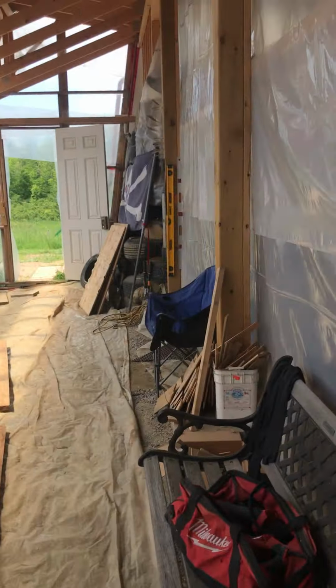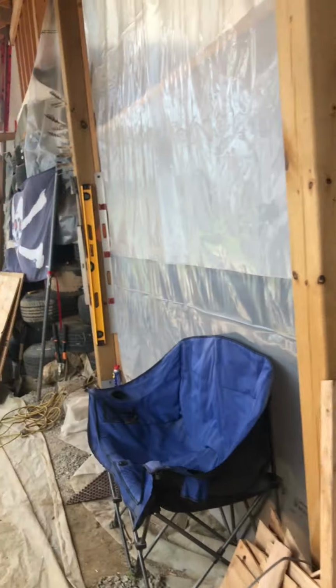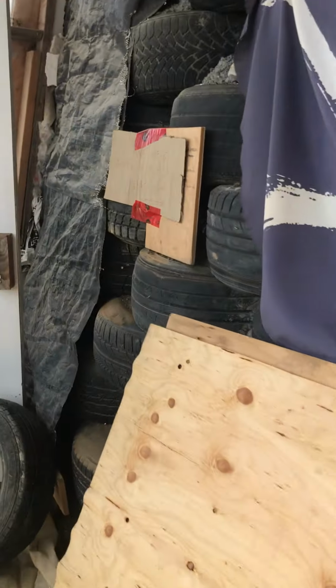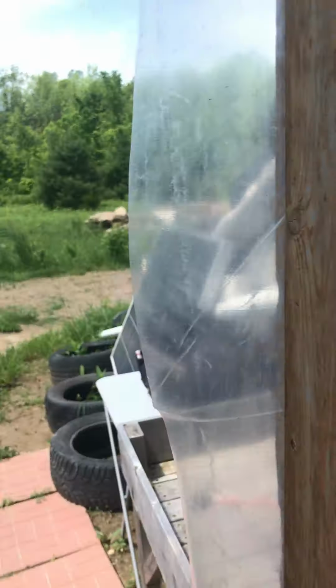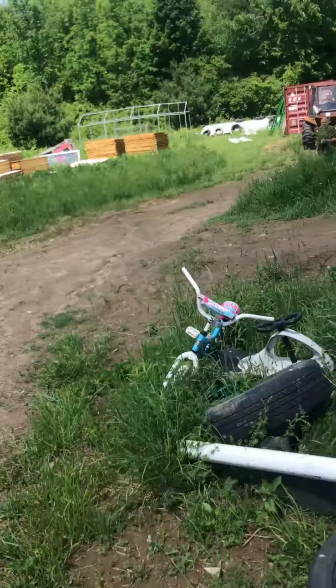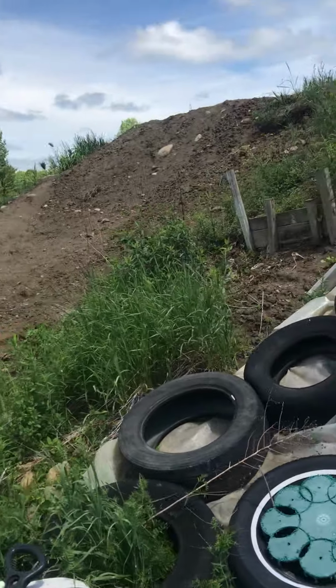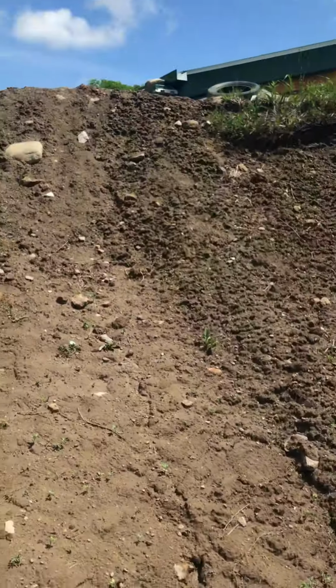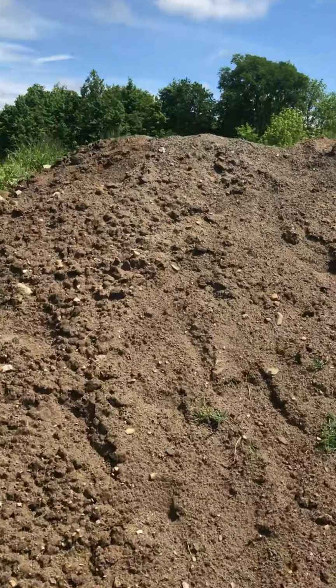Yeah, so this is where we're at this year. We did some insulation, now we're doing some windows. And yeah, it takes its time. We've had our frustrations of wanting it to be done yesterday, but it just takes time. So we're going to show you the top a little bit. This is where our water comes from.